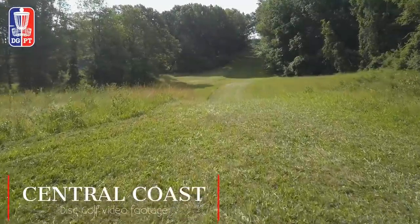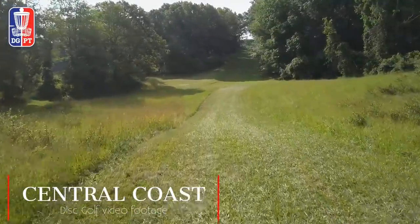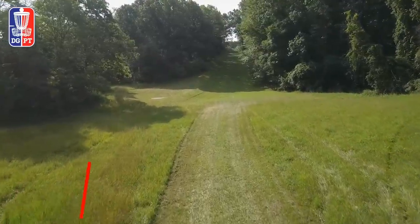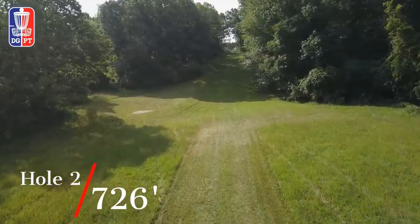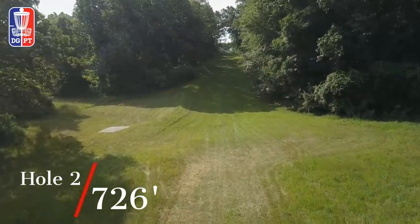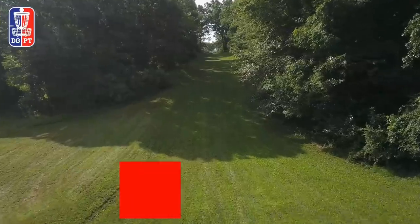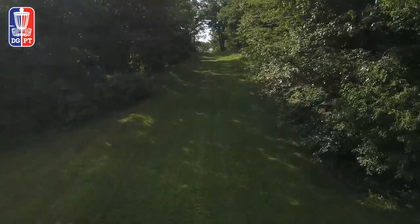Start up, ladies. And here we go into hole two, 415 feet, but this is going to be extremely uphill. Really what you're going to see from them is just try to throw something as straight as possible and as far as possible without going left or right. That's going to be your trouble.